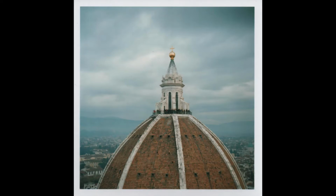It's not bright sunshine. It's gloomy and grey, but I think that adds to some of the drama of it. Certainly makes that big golden orb with the crucifix on top stand out more against the background as well. So yeah, really, really nice image to begin this video on, I think.